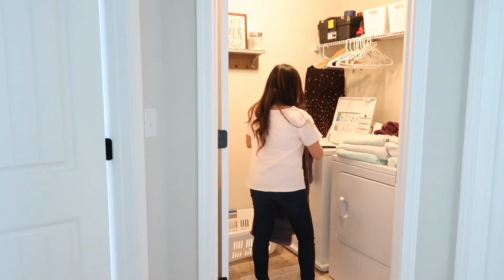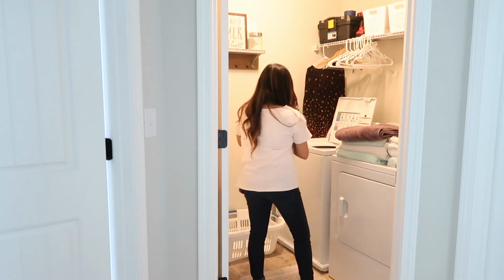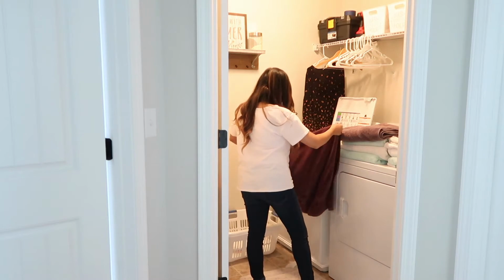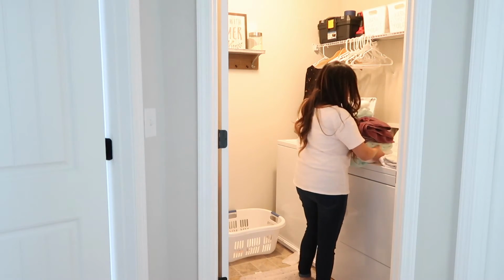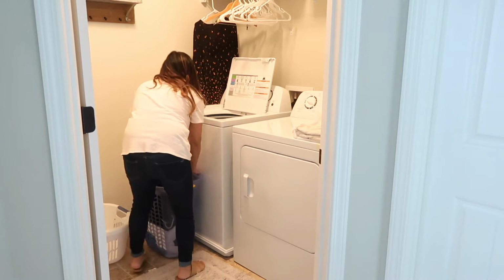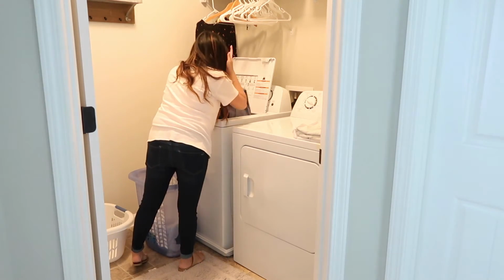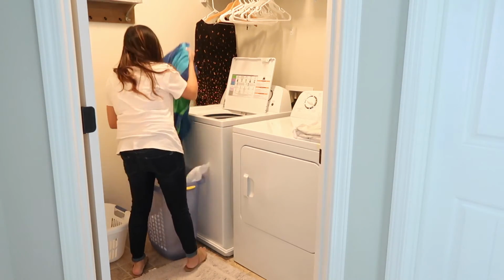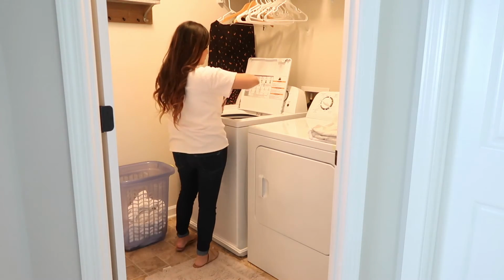Something else I like to get out of the way on the weekends is laundry, and laundry is actually my favorite household chore. I love doing laundry. I could do laundry every single day. I love having really fresh clean towels, so I just wash those. So I'm gonna go put those away, and then I'm also gonna put in a new load of laundry and make sure that's going while I'm still cleaning up the house.